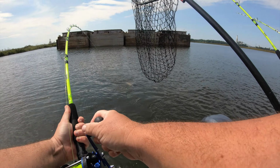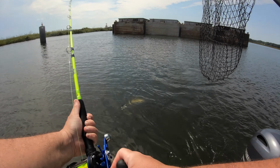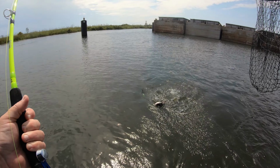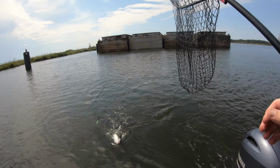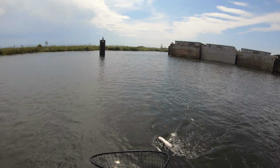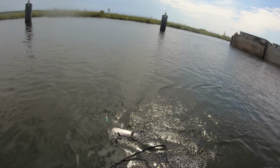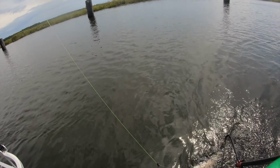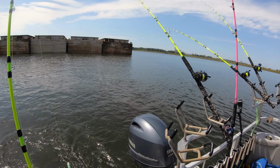Last thing I want is to fall in this river with this current like this and end up squashed up against a barge there. That would not be fun. It's really dangerous, actually. All right, this one's coming up. Hear that brute demon dragon working. All right, he's in there.